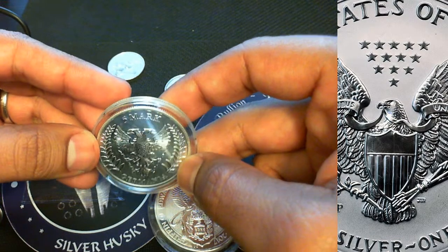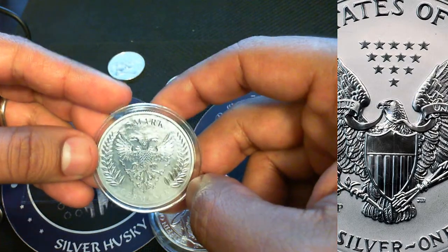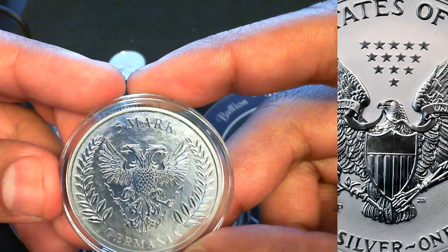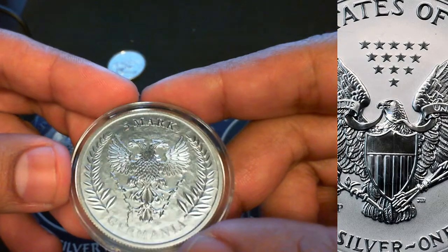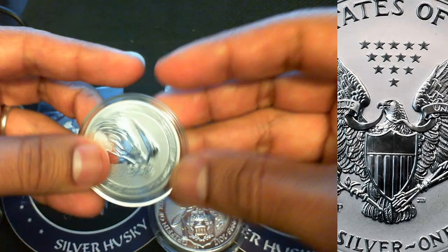And I do love the bicephalus eagle that they use, holding the two arrows, which look really cool. The finish on it is what I think I like the most. You can kind of see it there. It almost looks like it's stamped out of stone or something. It just looks really cool. But yeah, this is kind of like the Zeus one, right?